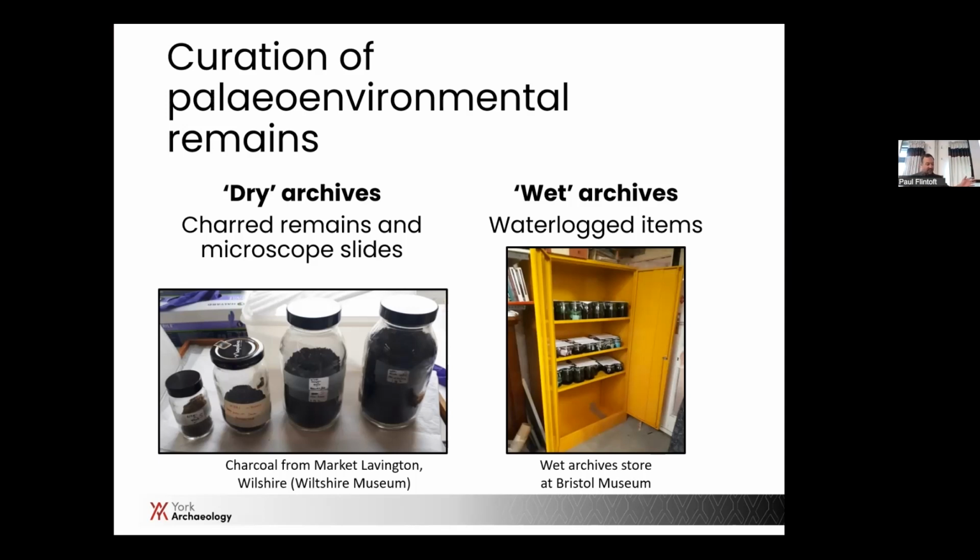But kit like this obviously requires a lot of space to install it, to buy it. The fluids need to be monitored and topped up. There's clearly more expense and effort involved in curating a wet archive than there is a dry archive. And we'll get to a bit more of that later on.